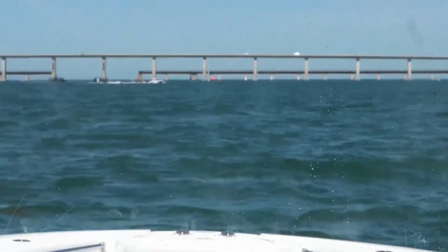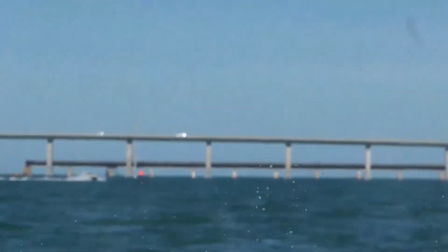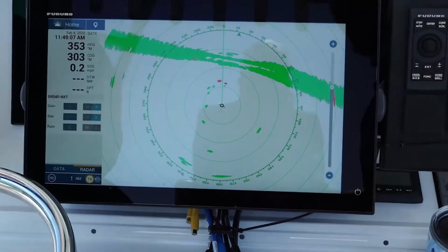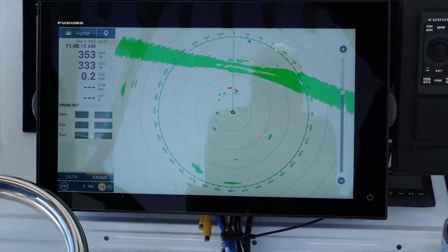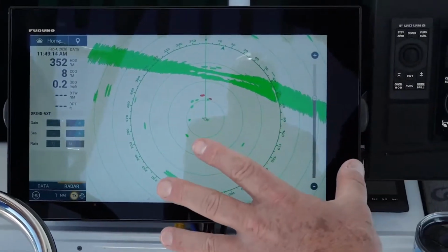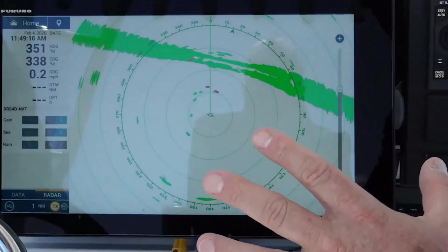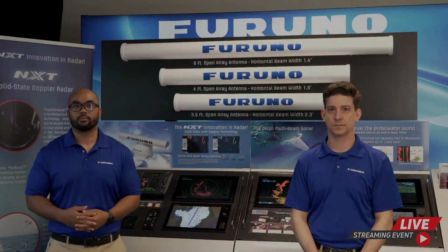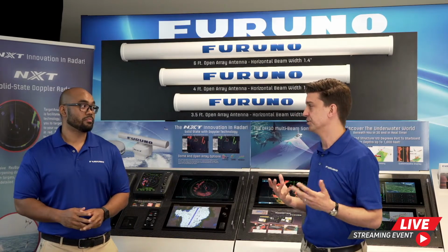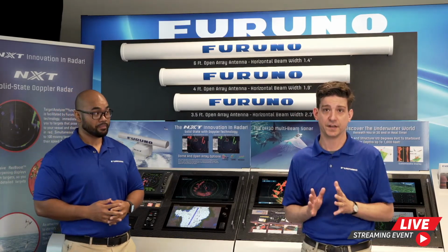So we have that one boat, and you have the other boat separating. So now there's technically two vessels that could be a threat to us, and we should be aware of them. The other vessels are basically either not moving or moving so slow that they're not really a threat. We don't have to worry about them. So as you can see, that's why that's my favorite feature, because it's unique to the NXT series.